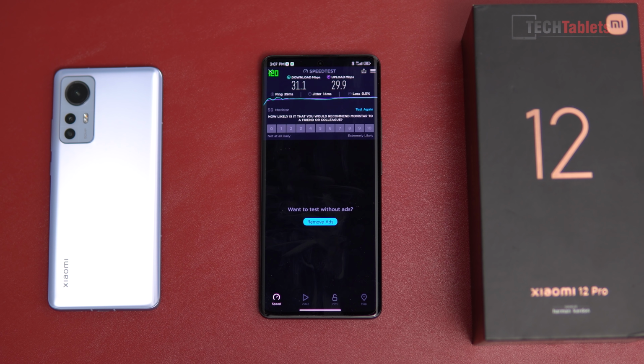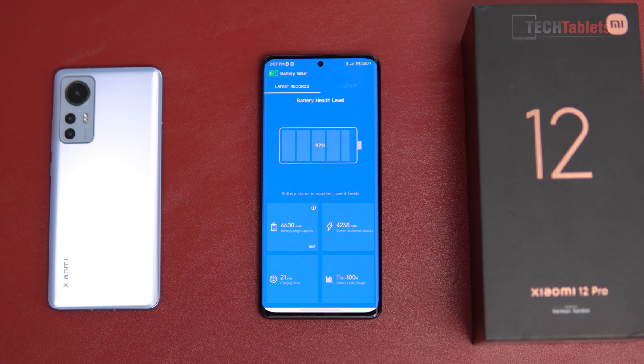So there's no LTE band 20 with this model. Big mistake buying this if you do live in Europe and you need that. The global version will have it, okay? But this is an import version that I got, so that's why there's no LTE band 20 with the modem. But I got onto 5G, and 5G does at least work for me.